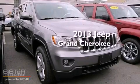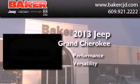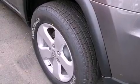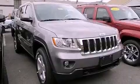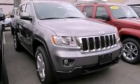This is a brand new 2013 Jeep Grand Cherokee. Features include a low tire pressure indicator, traction control and stability control systems, cruise control, a CD player, a leather-wrapped steering wheel, a rear spoiler, an illuminated driver's side vanity mirror, a passenger side airbag, heated side view mirrors, and aluminum wheels. Please call today to reserve this vehicle for a test drive.